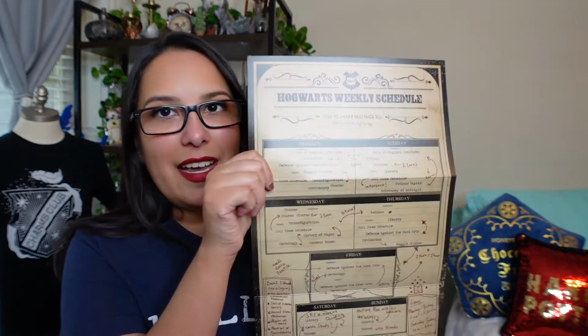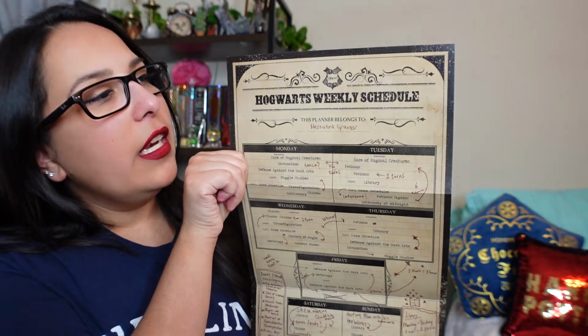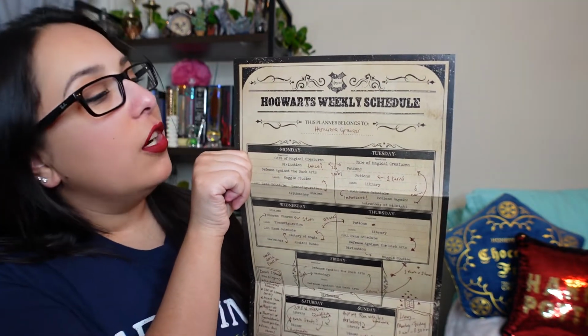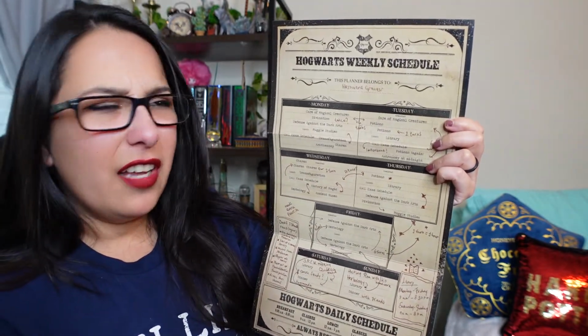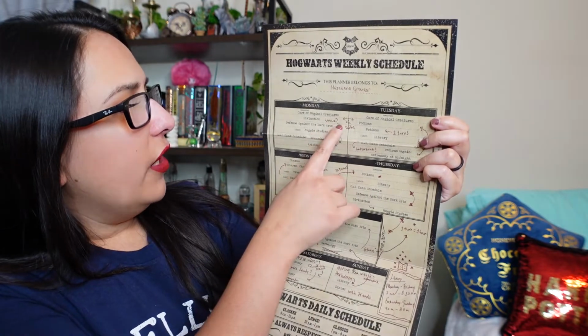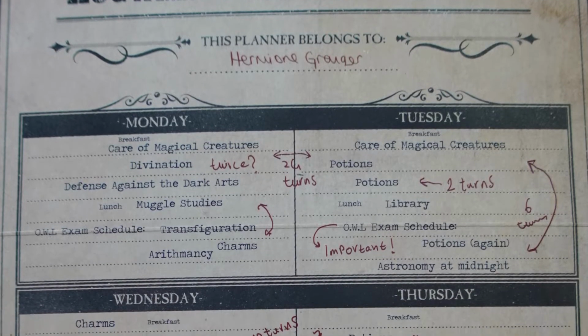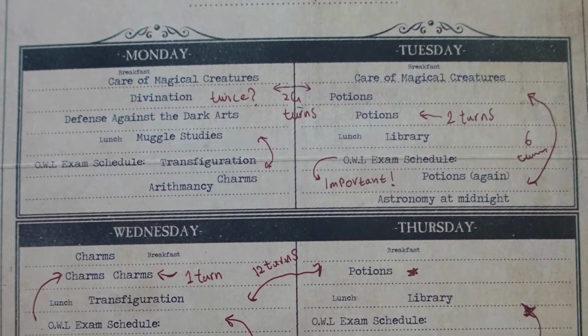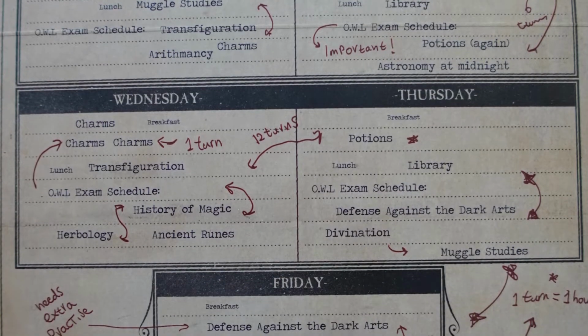So on this side here, we've got the Hogwarts weekly schedule, and it belongs to Hermione Granger. Check that out. So she has a full... My gosh, she takes so many classes. So we have some notes here. Okay, after taking a minute to look over the schedule, it looks like this is probably Hermione's schedule from Prisoner of Azkaban when she had the time turner, because we do see little notes here that say 2 turns, 12 turns. My gosh, girl, you need a break. Let's just be real, you need a break.